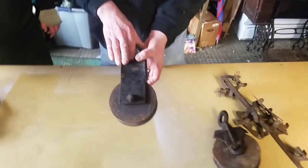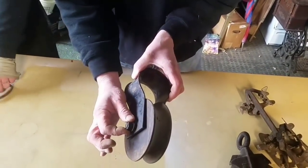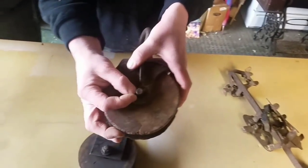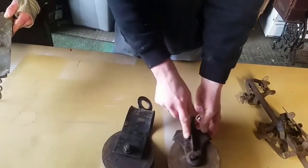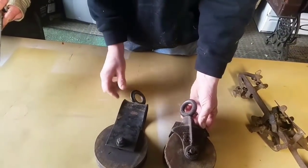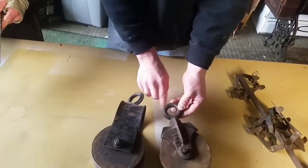This one definitely looks a lot more modern. See how it has the bolts on there? Or this one has a pin that holds it in place. So that's how you can tell the difference. And also just look at the metal work, how it's different. Much smoother, and how this is all hand forged.